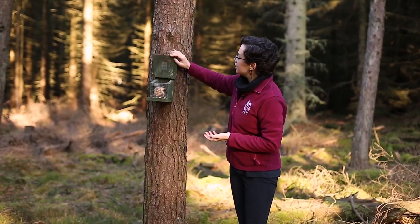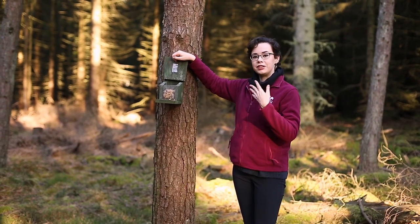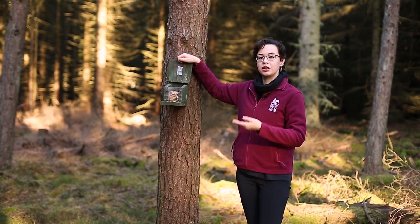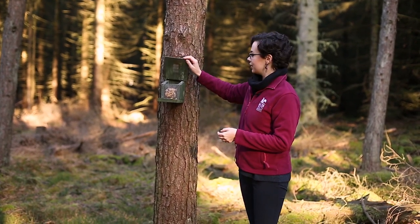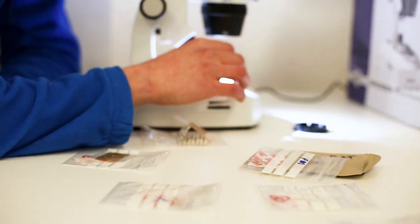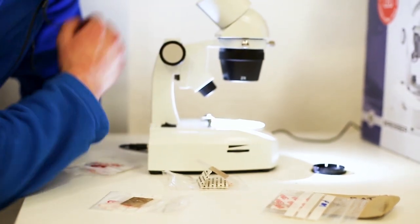So one of these is just a piece of plastic with double-sided sellotape on it. Because you can see light through it when we take it back off, it's the best thing for collecting hair samples because we can put it under the microscope. From this hair sample, we can determine whether we have red squirrels or grey squirrels or sometimes even pine marten visiting that box.